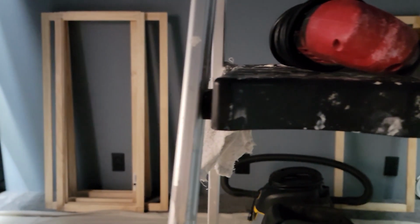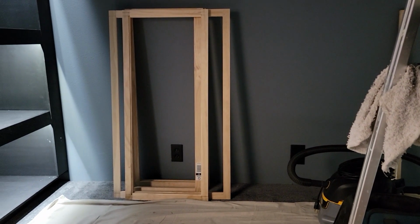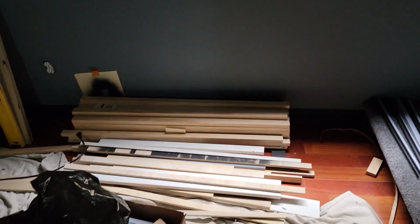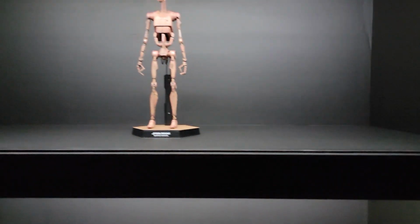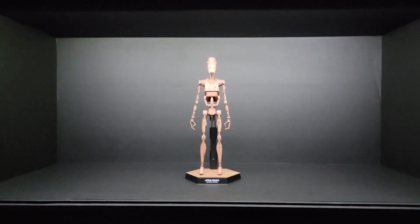We've started on the cabinet doors. So here's some frames with some beveled edges where we'll glue the glass in. There's a bunch more pieces for the different sides, even more pieces. And then leaning against the wall are some of them that have already been painted. We're doing a fit test of the door frames on the shelves. Of course, I put my new Battle Droid figure in to see how that looks.